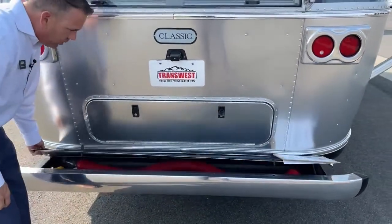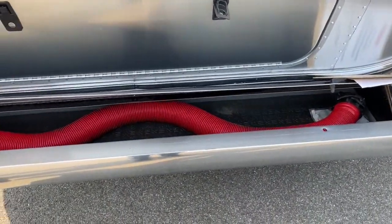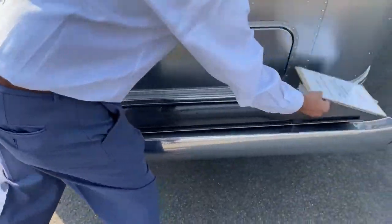You also have a little storage right here. The guy chose to put a sewer hose here, although there is another sewer hose compartment in the front underneath, I'll show you. But that's a nice little storage thing. Clips in here, clips in there.